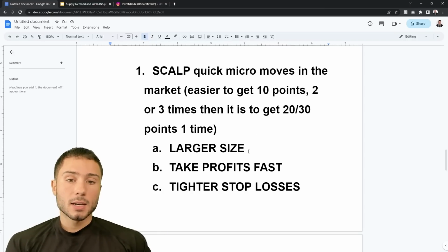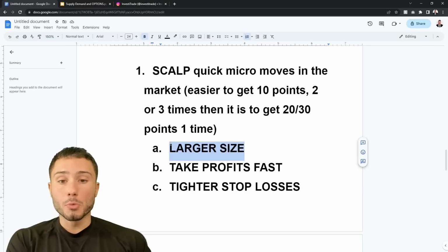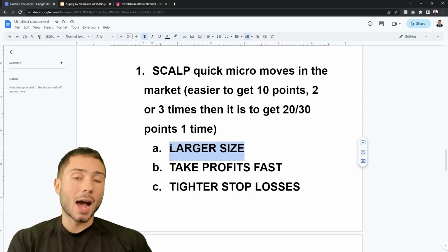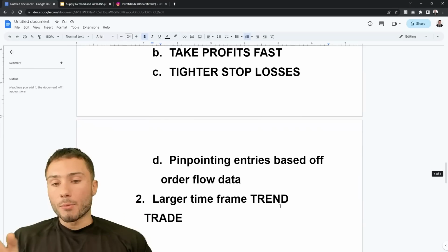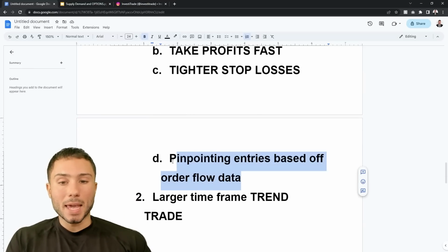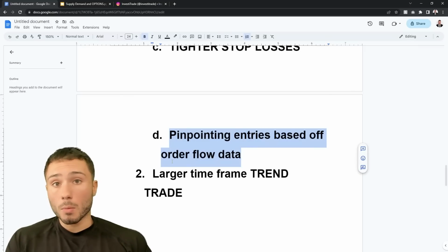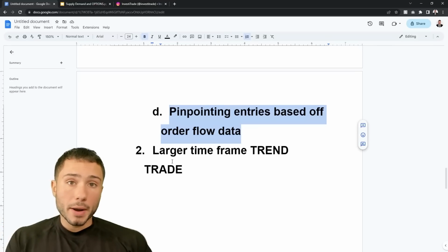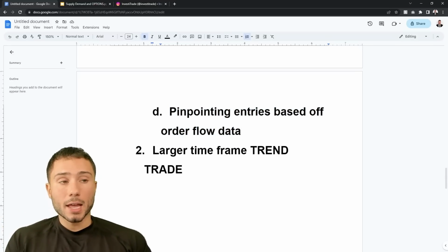So because of this, I'll be going with larger size. I'll be taking profits faster. I will not be looking to catch a larger move unless the conditions and the context intraday fit that. And I also have a tighter stop loss, and I'm really going to pinpoint my entries based off of order flow data. If I'm getting long something, I want to make sure other people are getting long before and after me.